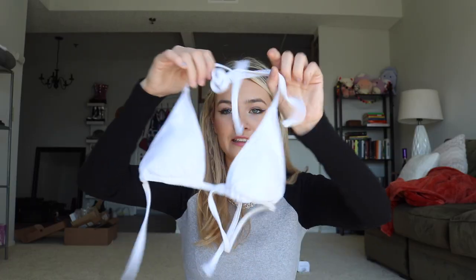It is called the three pack micro triangle bikini swimsuit and mesh cover up. So it is micro. It does live up to its name. It is this tiny little triangle piece. I should not have gotten a small in this. I should have gotten a medium. I'm just gonna say that right now, it is very small on me.